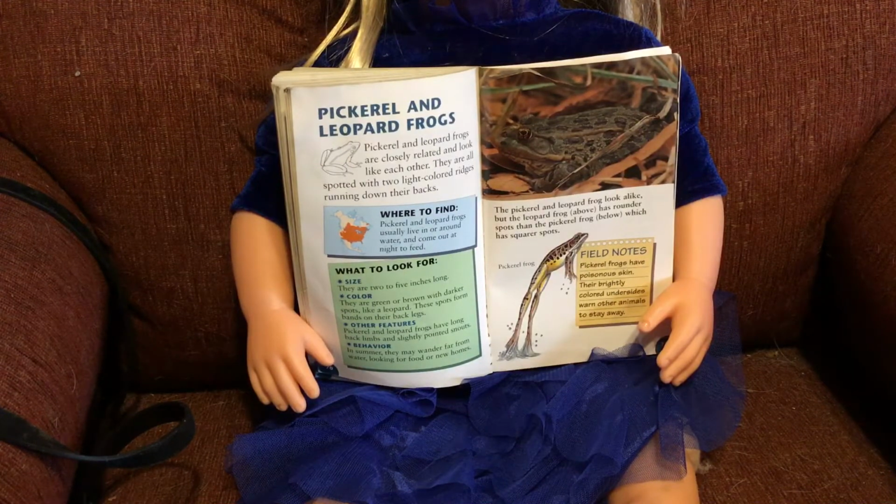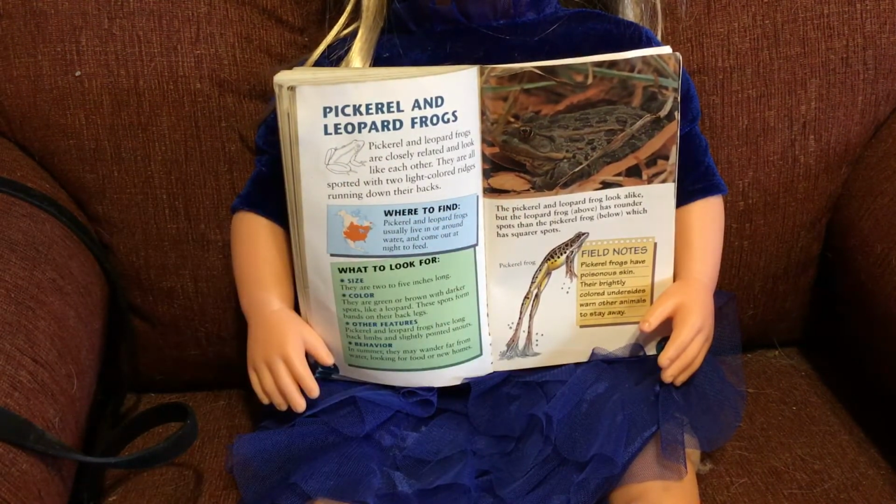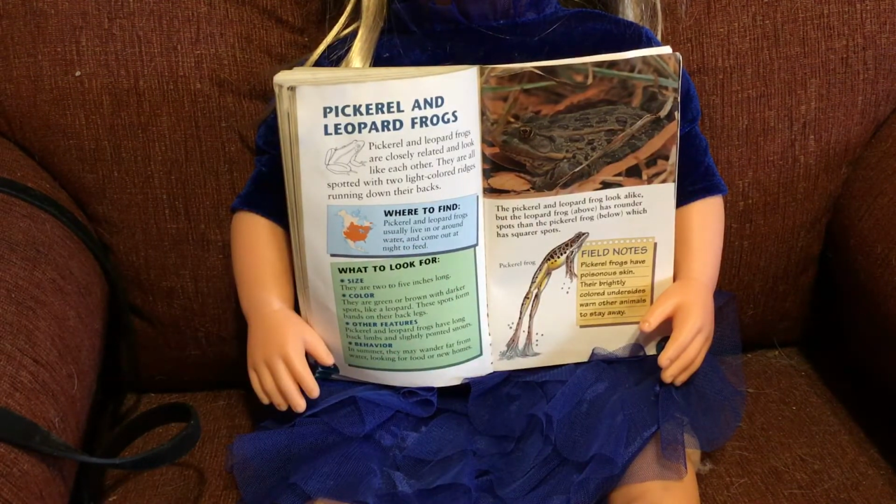They are 2 to 5 inches long. They are green or brown, with dark spots like a leopard. The spots form bands on their back legs. Pickerel and leopard frogs have long back limbs and slightly pointed snouts. In summer, they may wander from water looking for food or new homes. The pickerel and leopard frogs look alike, but the leopard frog above has rounder spots than the pickerel frog, which has square spots. Okay. Pickerel frogs have poisonous skin. Their brightly colored undersides warn animals to stay away.